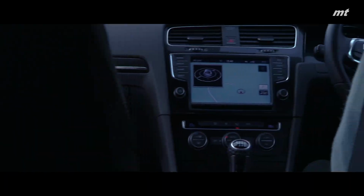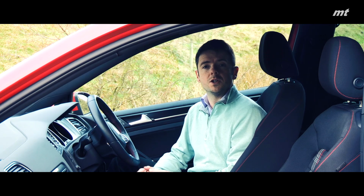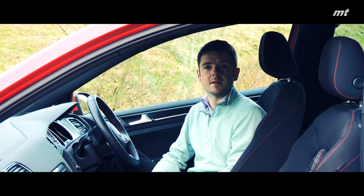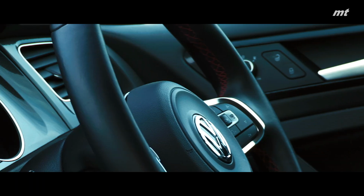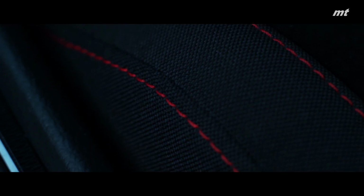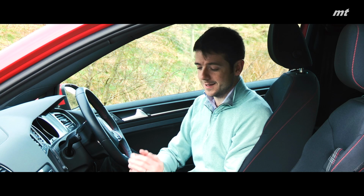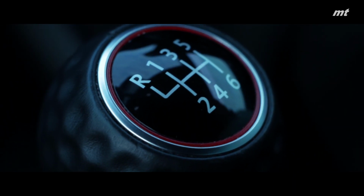This car is a little corker. This is a Golf, but with a sporty twist. And just in case you forgot what model you bought from the dealers, well, there's a few reminders. There's GTI decals on the steering wheel and also in the front and rear of the car. And of course the tartan trim, which harks back to the original GTI. And don't forget the gear stick. It's actually a golf ball sitting on the stick. Now that is very cool.